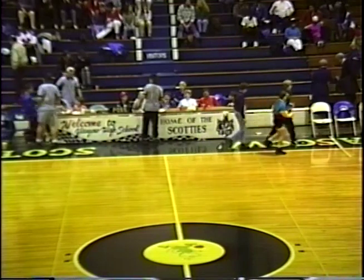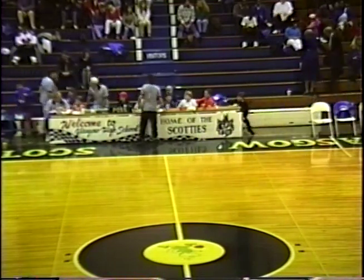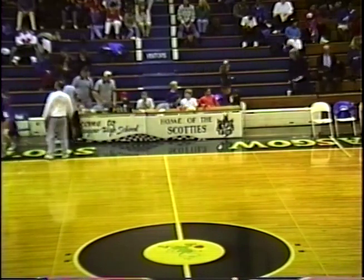For the 76ers, Downs with 5 points. Kidd with a point. Fleener had 8 points. Chambers with 2 points. Stockton with 6 points and Parrish with 3 points. They were 5 for 8 from the charity stripe.